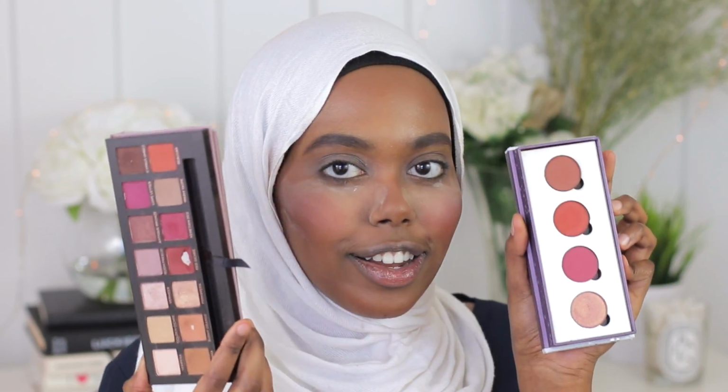And now let's get into the battle of the eyeshadow palettes. Today I'm going to be using my Modern Renaissance palette against the Colorpop palette. So guys, just look at the colors. Aren't they such an amazing dupe? Just wait. So here are the colors.